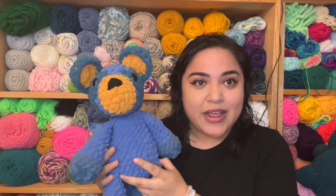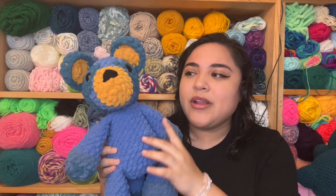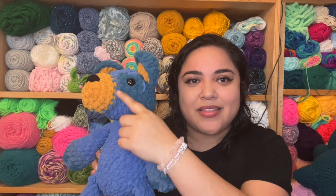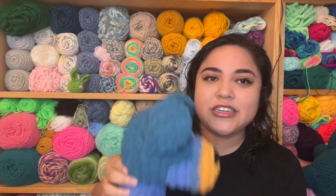If I were, and I probably will, I love this pattern so much. She is so, so, so talented. When I remake this in the future, I want to use either, again, 3 different shades of blue or using white on this one. So I'm going to show you guys the different shades of blue.